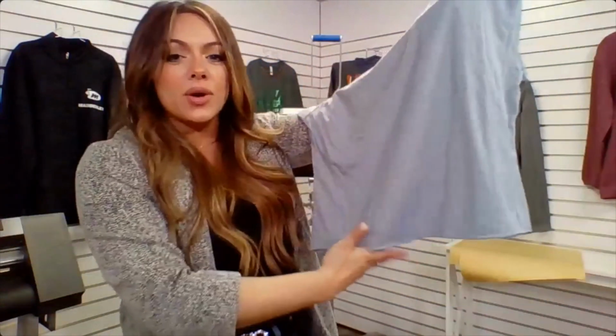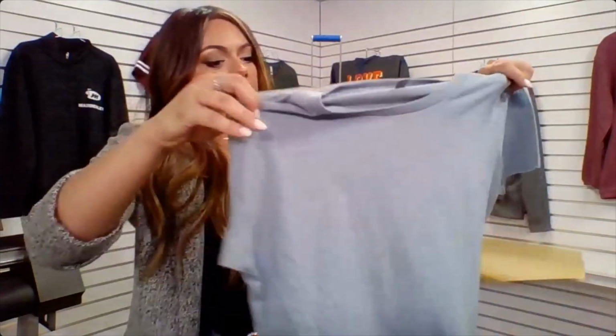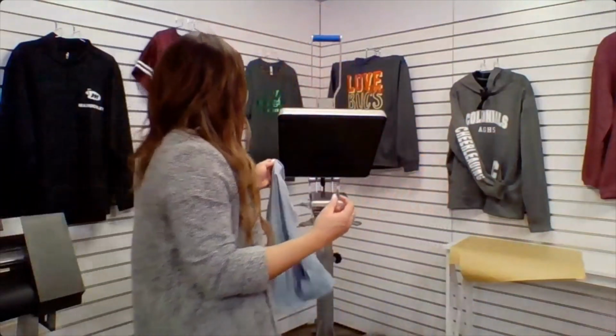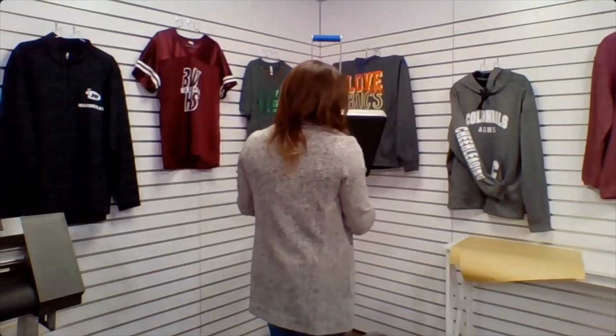But it's low enough that it's not too cropped and comfortable for the customer you're selling to. And it's a very thin, lightweight feel, which is always sought after when it comes to t-shirts. So we're going to go ahead and load on the 16 by 20 because we are doing an oversized print with this. All right, so a couple different trends in one.